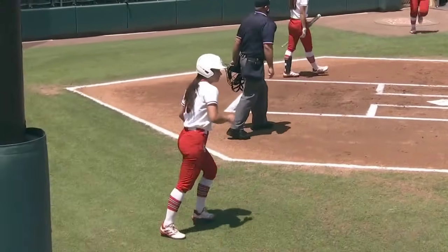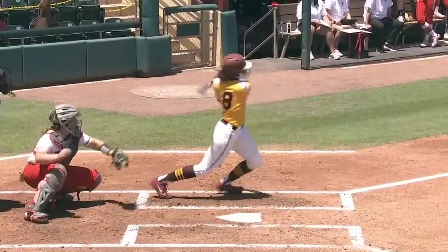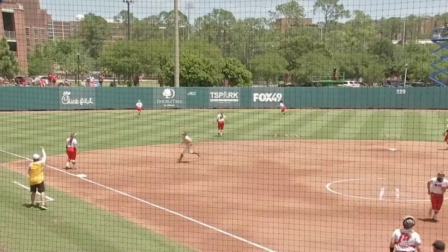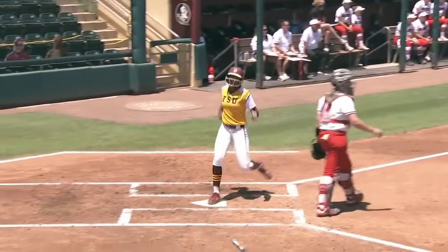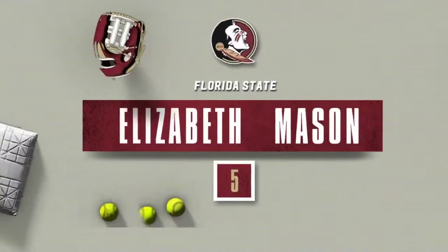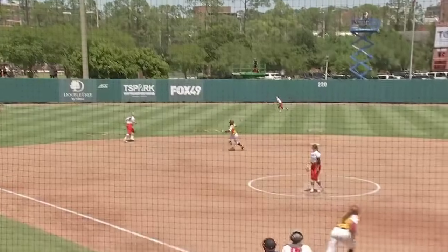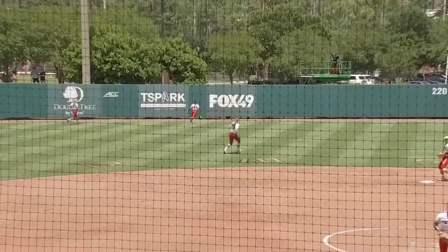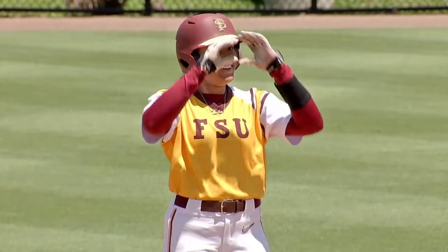NC State jumped out, like you said, in that first inning, but they were not able to put anything else together. Florida State also matched them toe-to-toe, and their offense just exploded. NC State would score one in the top of the first. The Seminoles would play three in the bottom, and it would just start a string of extra base hits. Half of the Seminoles' hits would be for extra bases. This one here from Lizzie Mason would extend the lead for Florida State. And when all was said and done, they would lead by and win by five over the Wolfpack.